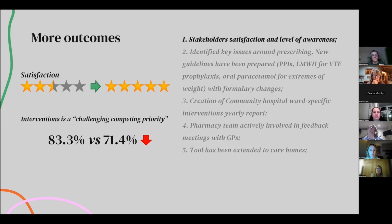Staff are happy, the team is happy to use the tool. So the satisfaction went from 2.5 stars out of 5 in the beginning of the project to 4.9 stars out of 5, so almost 5 stars. The staff also said that interventions now are less of a challenging competing priority. And we assume, with this sentence, that it takes less time to record interventions, and that's fully because of the new tool that is used.